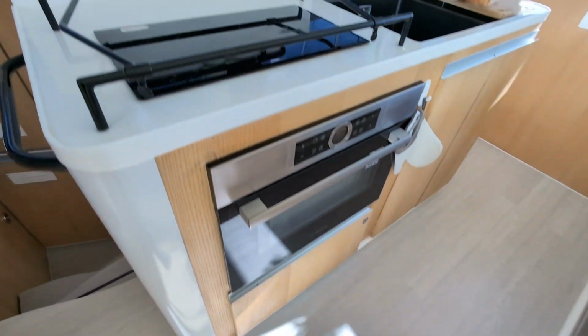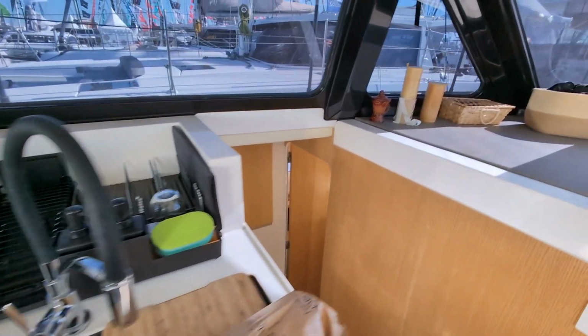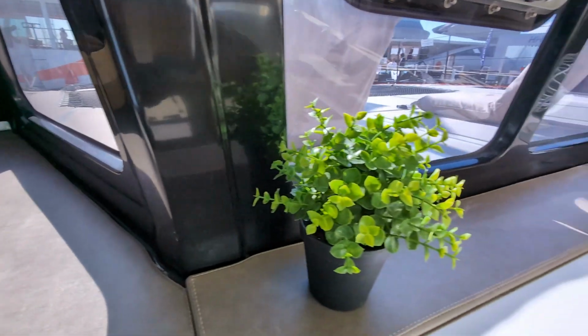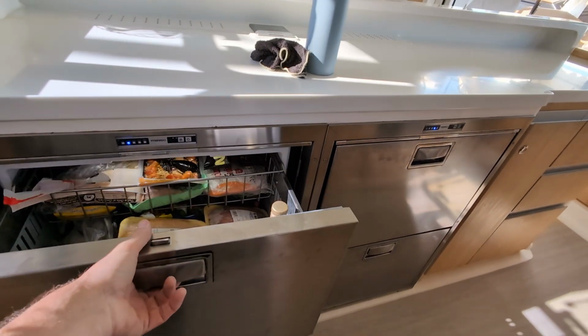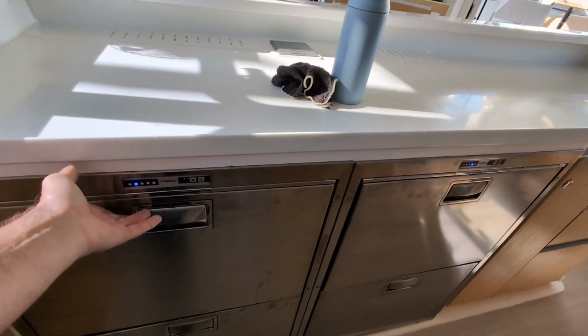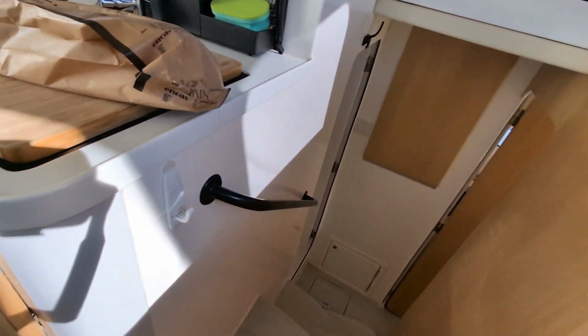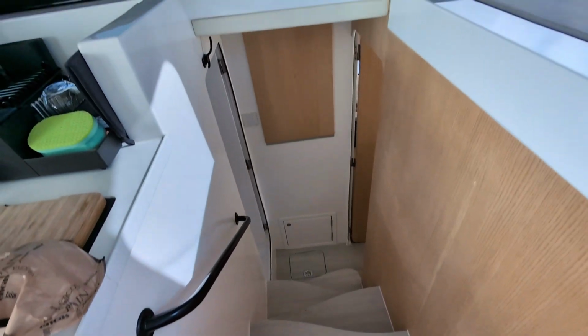Kea has an induction hob and oven. There's lots of prep space and it's bright and well ventilated. Let's check out the port side. The port hull is set up for guests.